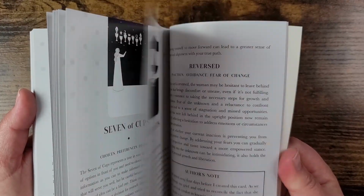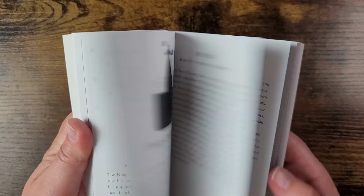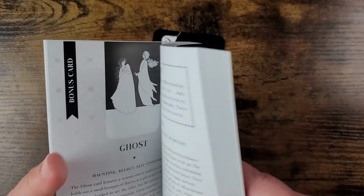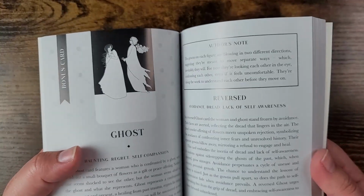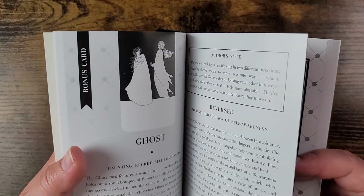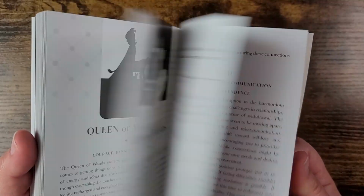Wow. This is really cool. I do really like this. If you like a more female-led deck that is dynamic and full of duality, this is definitely one to check out. There are the bonus cards, the Ghost and the Coven. Very cool. I'm really excited to get to know this.